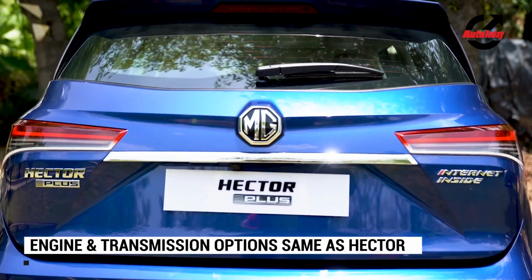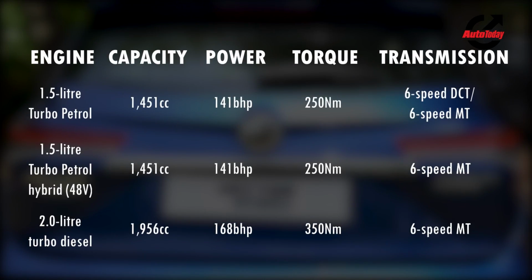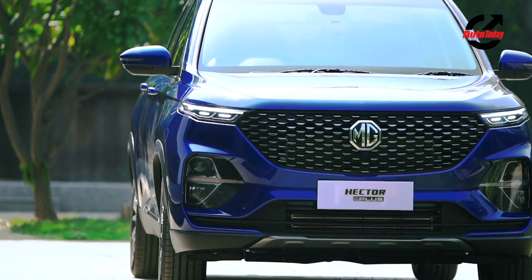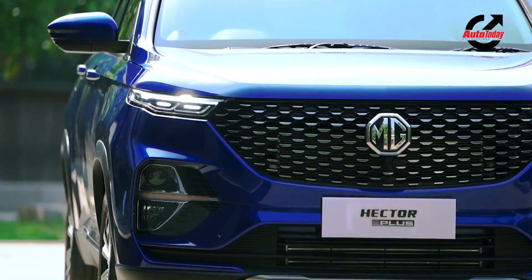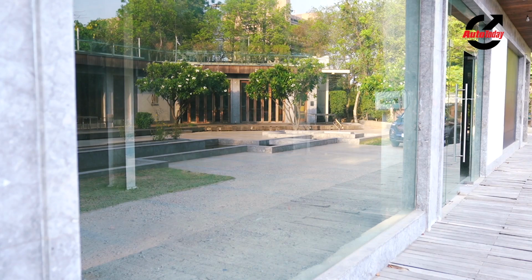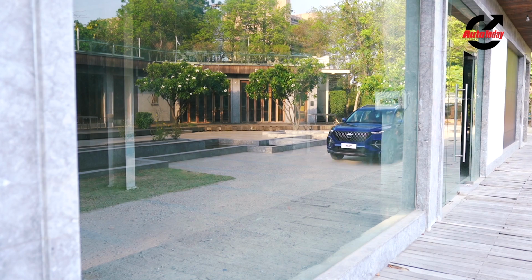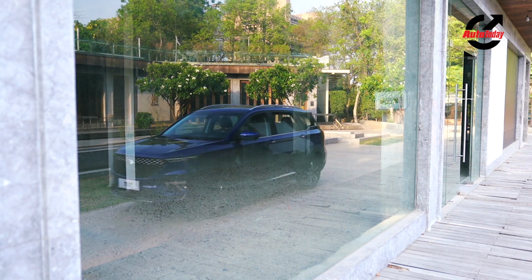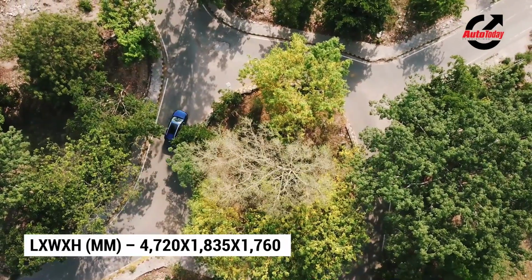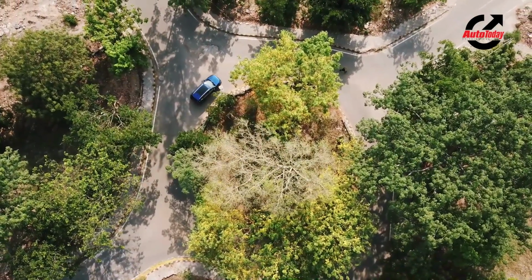The Hector Plus shares engine and transmission options with the Hector, as you can see on your screens. When it comes to performance, ride and handling and related aspects, the Hector Plus is identical to the 5-seat version. In case of the petrol variants with the 1.5-litre turbo unit, it gathers speed at a rather leisurely pace, offering decent performance at city speeds or for cruising along on the highway. Refinement levels are rather impressive too.